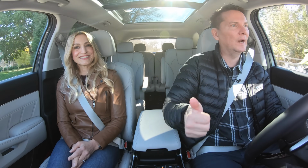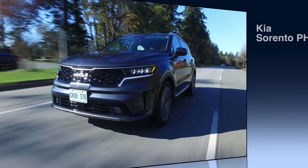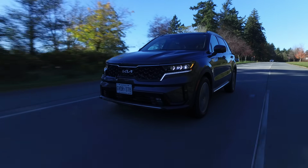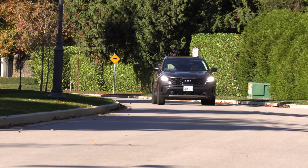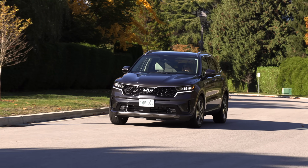All right, let's get into the range, the cost, the price, the warranty, vital stats. Let's start with pricing. The EX base model trim starts at just under $45,000, and the top SX trim is just under $55,000. JD Power has not rated the Kia Sorento PHEV yet, but the gas model gets an overall score of 81 out of 100 and a quality and reliability score of 77 out of 100. CarEdge states the Kia Sorento will retain 45% of its value after 5 years.